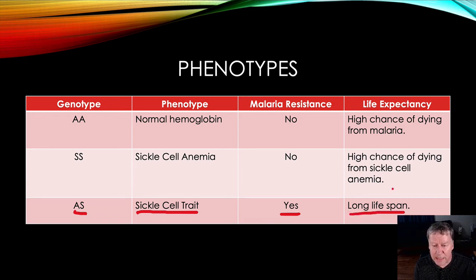So what we're seeing here is what we call the heterozygous advantage. Someone who is heterozygous in some traits has an unexpected advantage. And that is one of the reasons some of these traits have stuck around for a long time. In an area where malaria is prevalent, getting rid of the sickle cell allele, S, would not be a good idea because it would make people more prone to being affected by and dying from malaria.